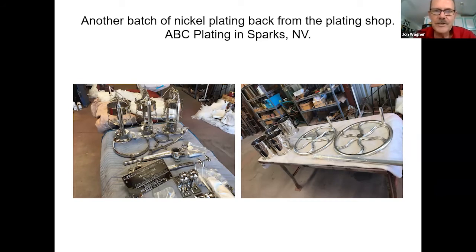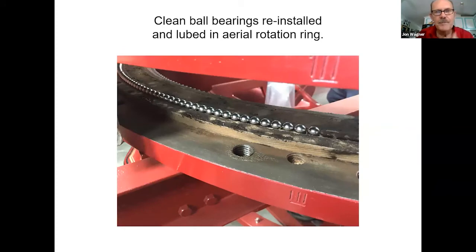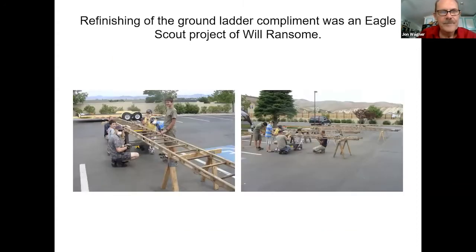The right-hand picture shows our fire extinguisher champagne bucket style holders and the crank wheels for the aerial ladder mechanism that were chrome plated. This picture shows the ball bearings in the 5th wheel. We took all the ball bearings out and cleaned them and cleaned the bearing race and reinstalled them.